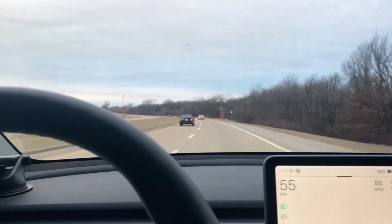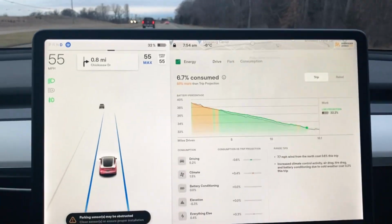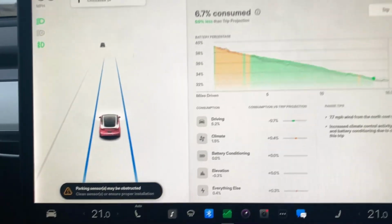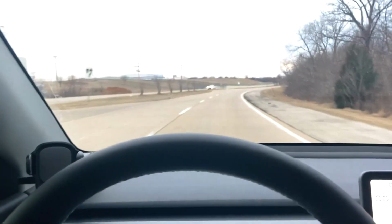I'll show you how much energy I just used in 1 second. There it says 6.7% consumed, 0.1% more than projection. Right now it's 0. Yesterday I used closer to about 8% battery coming to work, and it was a little bit warmer out, maybe -3, but yeah, I think it does pretty good in cold weather. I haven't had any problems. I preconditioned the battery. It was not a problem for me.